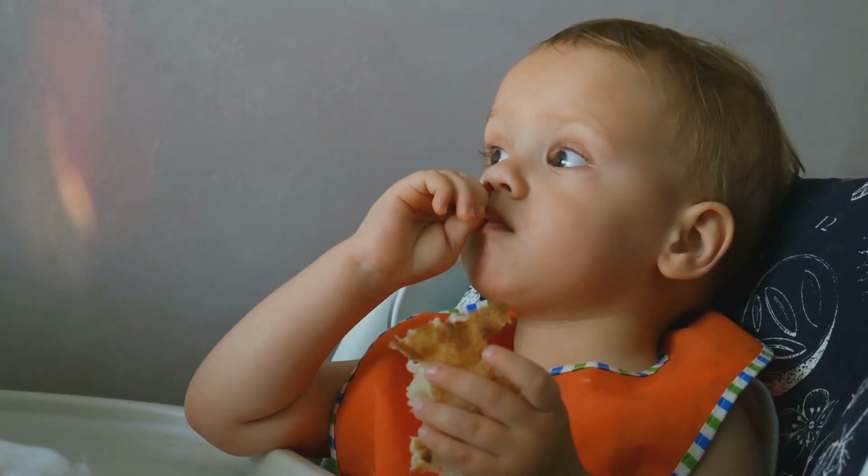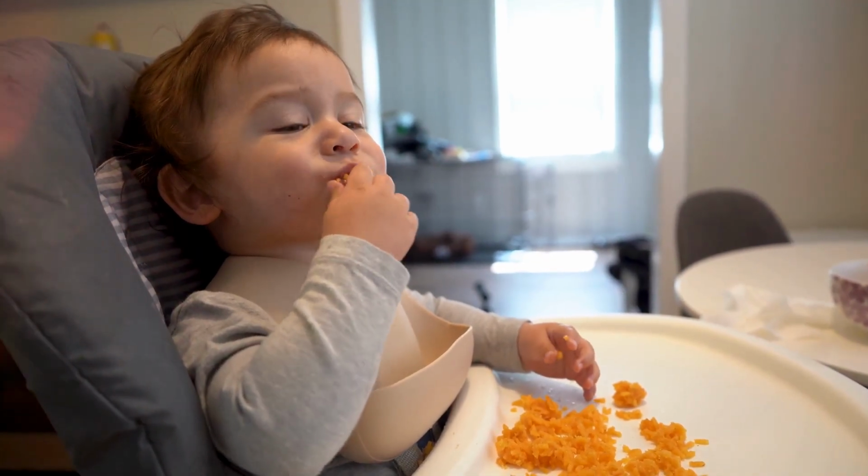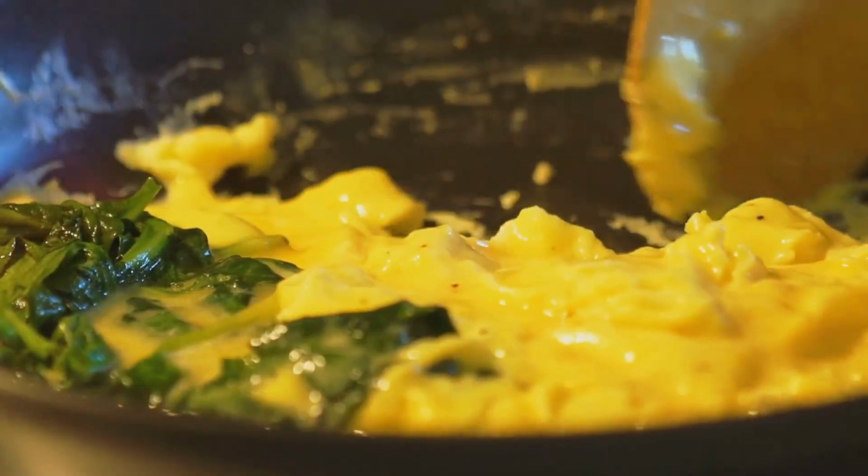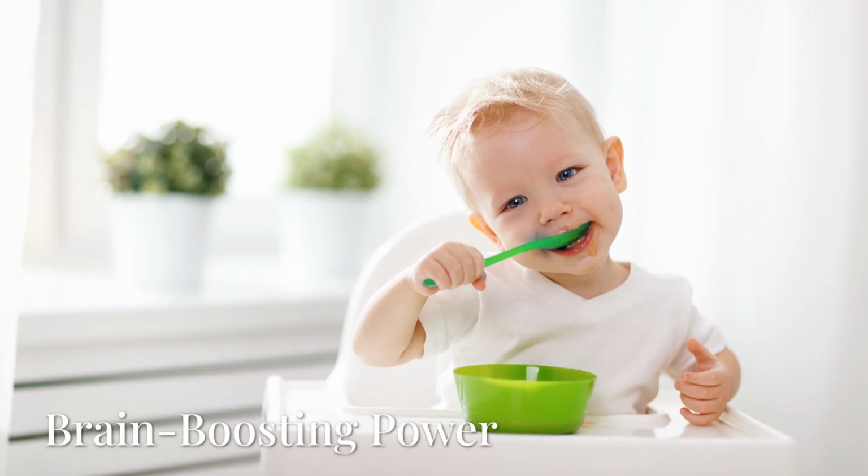And don't forget about cheese. Cheese can be a fun and tasty way to add some extra calcium to their meals. You can grate it over their veggies, add it to scrambled eggs, or even serve it as a finger food.